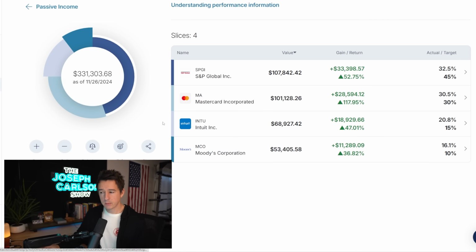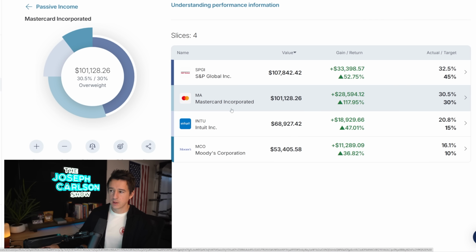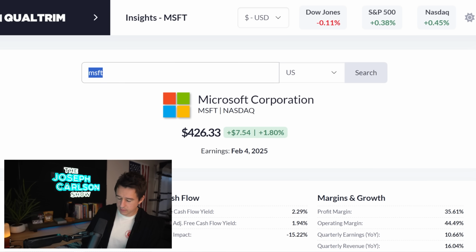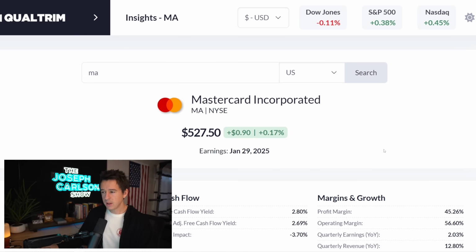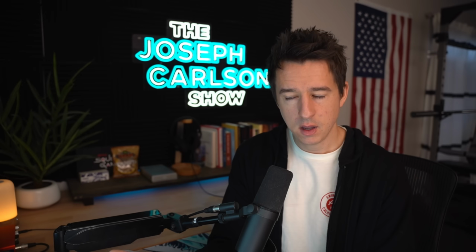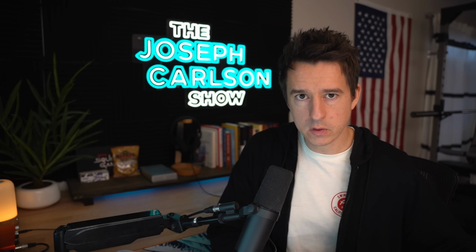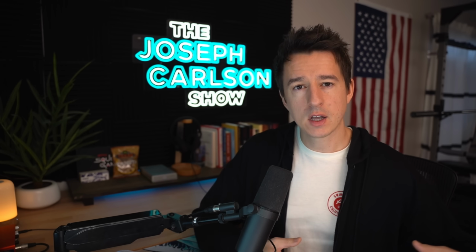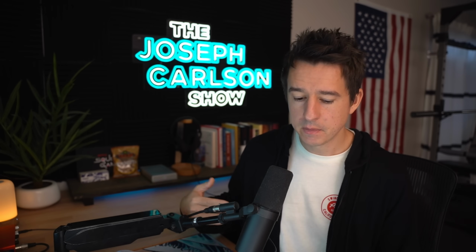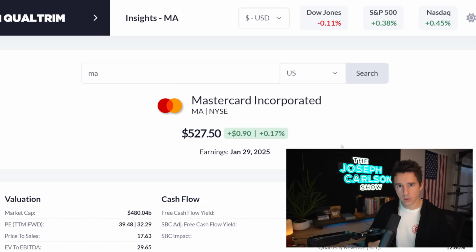But if we look at the other positions here, we have Mastercard. This is another one that I think has done incredible. Mastercard is just such an incredible company. And it's one that I think is a relatively stable and predictable company into the future. There's a lot of bets about finance. Whether or not you're betting on companies like Toast or Fourth, whether you're betting on companies like PayPal, or you're betting on crypto, whatever it may be, I think that Mastercard wins either way.